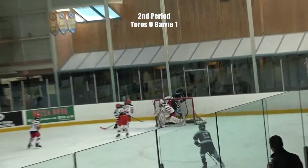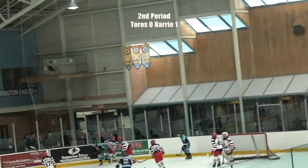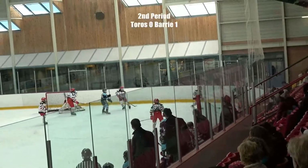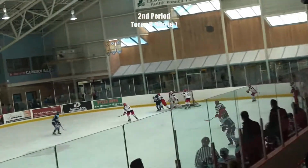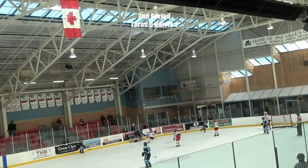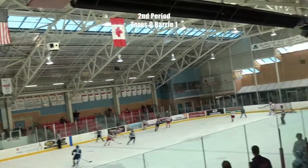Sear trying to win that battle in behind the net. Aiden Howard trying to win it against Frank. Frank getting away with it. Backhands it into the corner. Ford trying to win that battle in behind the net. That's going to be a high flip pass. Sabrizi trying to get to the loose puck. The Barrie player was right without a stick. Aiden Howard trying to get rid of it. Can't get it out again.